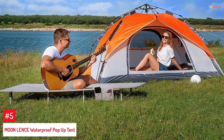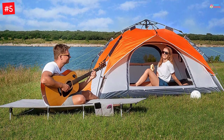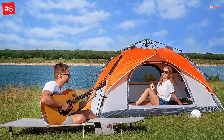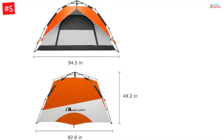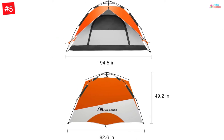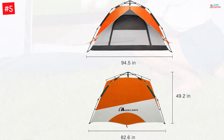Number 5. Moon LENCE Waterproof Pop-Up Tent. This waterproof tent comes with an instant pop-up frame structure. Therefore, the camping shelter only takes a few seconds for installation. Moreover, the tent offers enough space for 4 persons. The purchase includes 4 guy line ropes and 10 alloy pegs. Therefore, you can secure the tent against a wide variety of grounds.